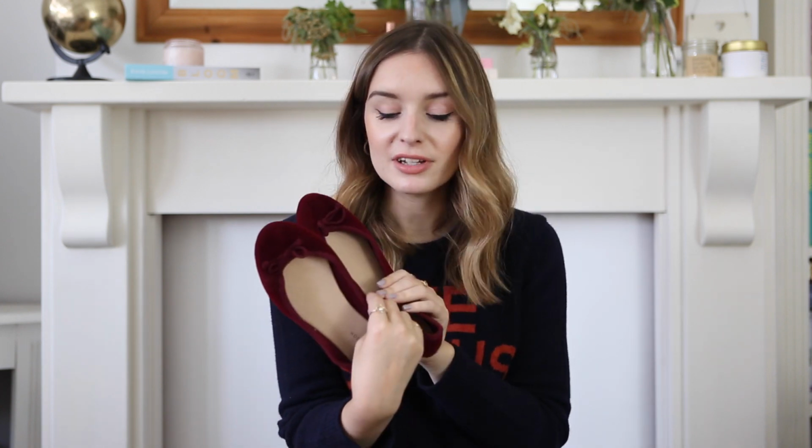I also recently picked up this pair of shoes, which are these little ballet flats from New Look. And they are about £10, which is probably as cheap as you can go with a good pair of shoes. And I have worn them loads. I wore them when I was in New York and I've worn them recently back in the UK and they are great. I love the colour of them.